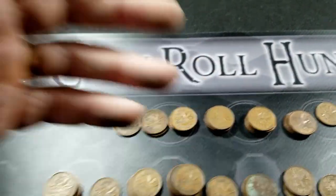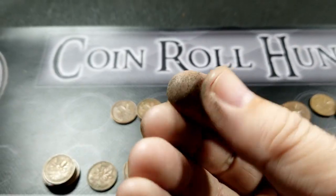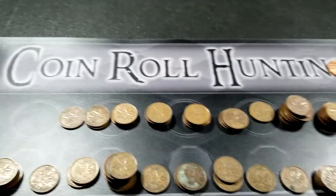Look at that. So you think that's dirty? Check this hand out. So if you ever think your money is not dirty, that's a pretty good proof there.